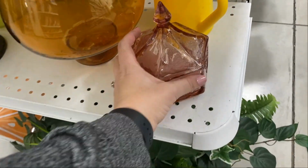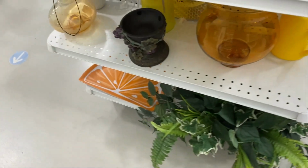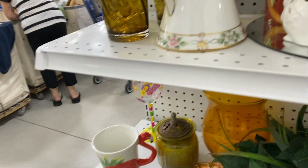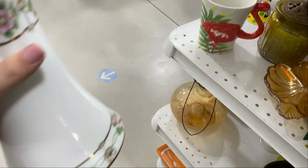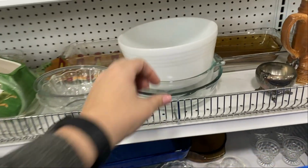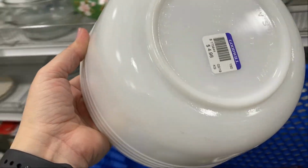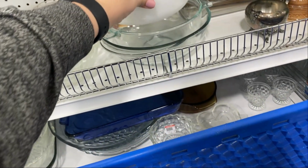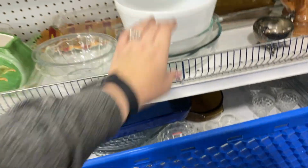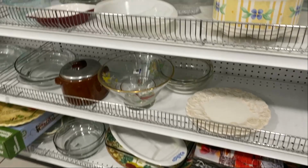This was really cool right here. This was probably the highest price item that I got at $7.98. It has some Americana imagery on there, but I thought it was cool that it was pink. They're usually brown. This piece I thought was beautiful. It's a chocolate pot. Sorry, correct me if I'm wrong. It was missing the lid, but I still got it because it was $2.98 and it'd make a beautiful floral vase. That was a Pyrex mixing bowl right there.